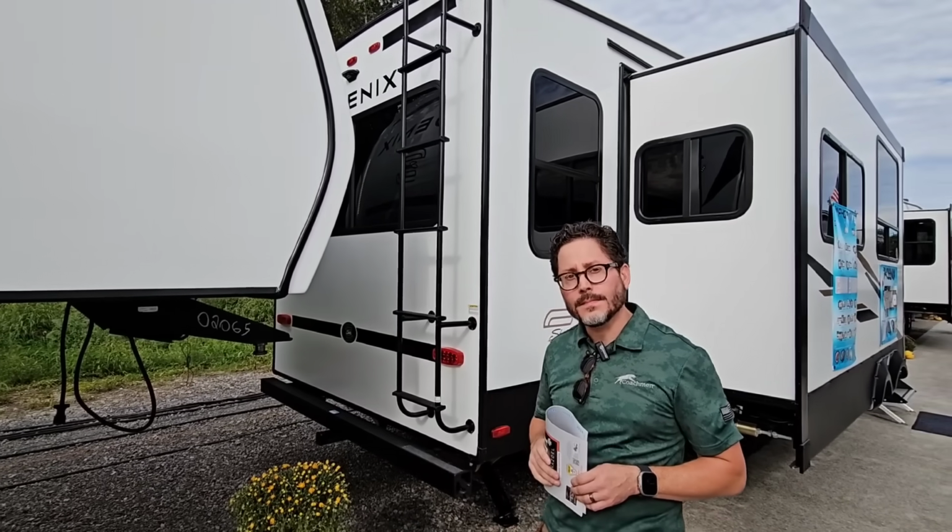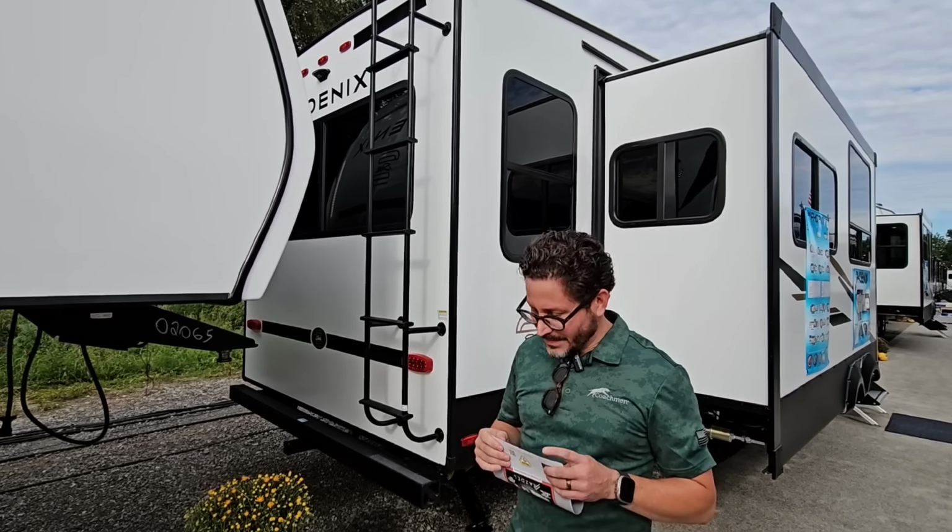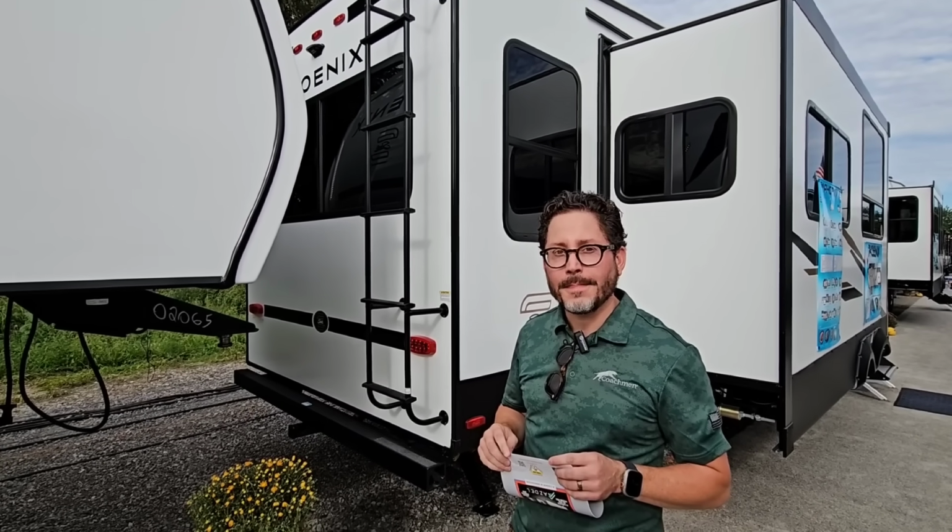And everything has upgraded suspension too, right? Everything has the upgraded suspension. That's a big part to me. When I collaborated with Coachman, that was the number one goal, to put better tires, better suspension on RVs. Correct. And that was the one box we were clearly able to check.